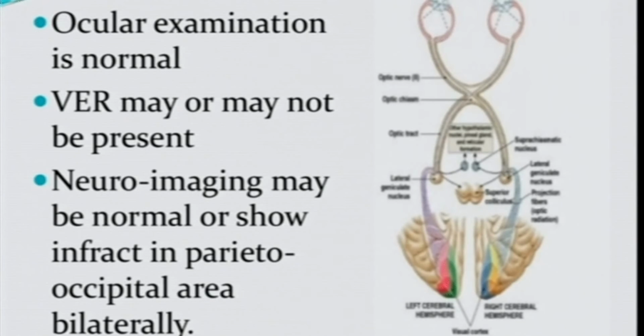So ocular examination was perfectly normal. VER response, as I told, may or may not be present, but in most of the cases it is not present. But in some of the cases it may be present. Imaging, in most of the cases, shows some pathology. Some cases may be normal.